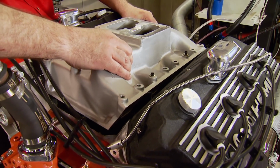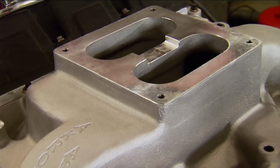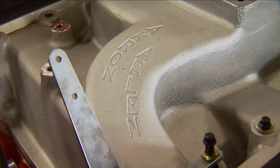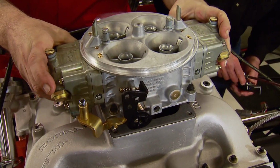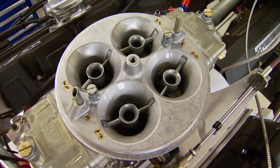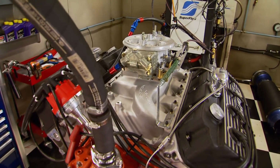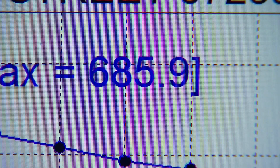Russ is anxious to show us more power, so he brought this, a dual plane intake with a Dominator flange. Originally designed by the best superstock racer of all times, Arlen Vanke, who was hired by Chrysler to test their performance technology. On top is a 1050 CFM Holley double pumper. Let's do it. That sounds good. Yeah. 754, 685.